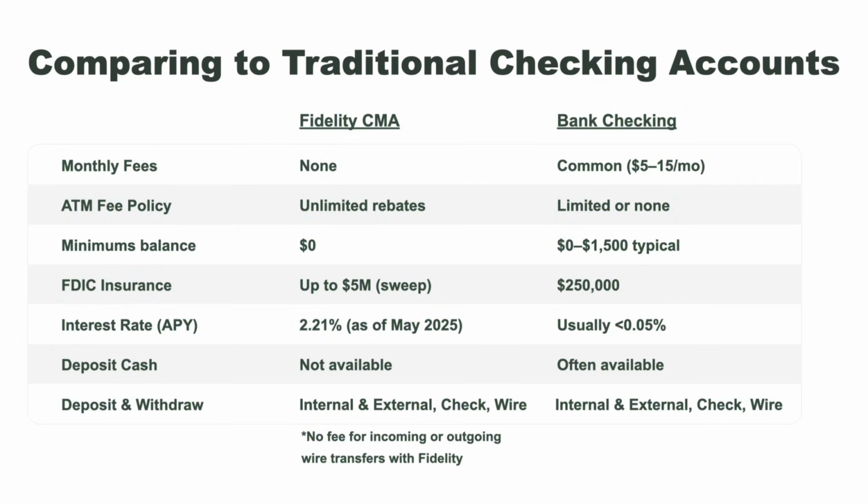Now, when it comes to other types of deposits and withdrawals, there's a lot of similarities with the Fidelity account and traditional bank checking accounts. Internal, external transfers, you'll be able to do that. Checks, pretty much, you could send in physical checks to Fidelity if you want to deposit it that way, or you could use the mobile check deposit feature. So there is a way to definitely deposit checks. And of course, you have the check writing with Fidelity like you do with traditional bank accounts, and also wire transfers, incoming and outgoing. That's available with the Fidelity Cash Management Account, as is typically available with traditional bank checking accounts.